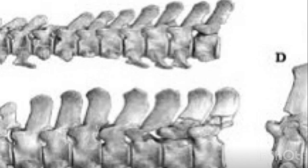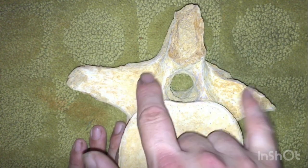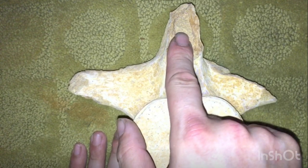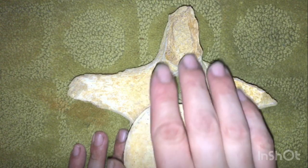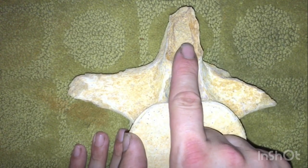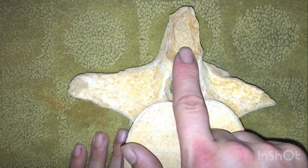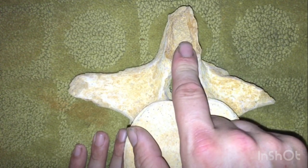I'll try and get as many images of these guys fitting into each other, and how the processes and neural arches work with it. It's very interesting. It's very cool. I've gone over plesiosaurs before. I went over a completely different group that looked actually very different, but I believe I went over elasmosaur in that a little bit also. So I'm going to go ahead and cut this short.